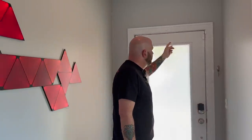We've got a vibration sensor. We've got door and window contacts. We've got the G2H Pro camera right there. We've got their motion detectors. And then you'll see Aqara devices throughout this place.